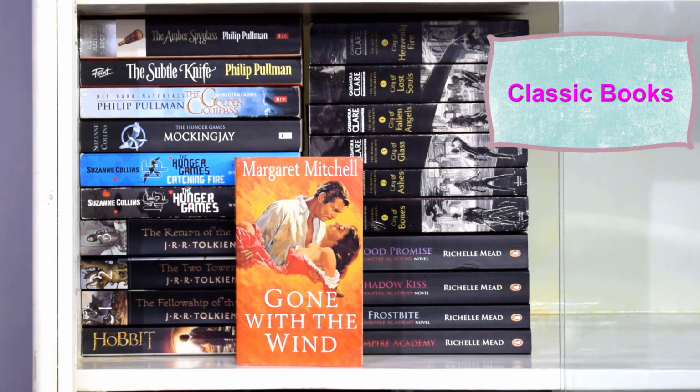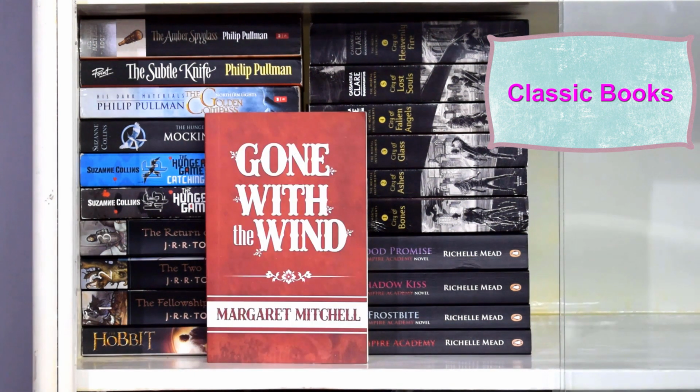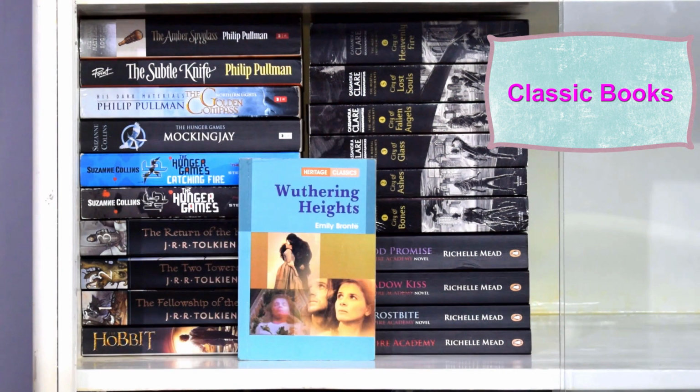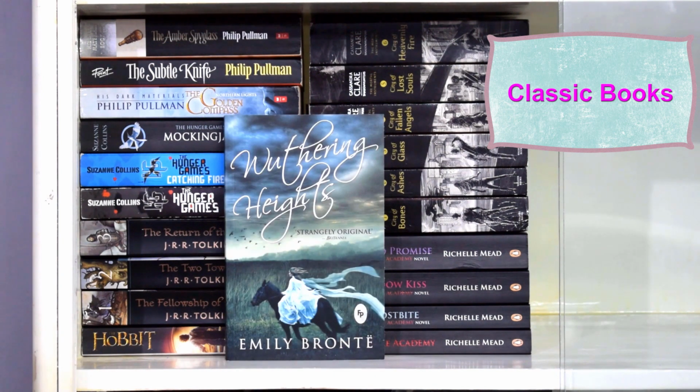I have 2 paperback editions of Gone with the Wind by Margaret Mitchell. This one is by Pan Macmillan and this one is by Lexicon Books. Jane Eyre by Charlotte Bronte. I have 2 editions of Wuthering Heights by Emily Bronte. This one is by Heritage Classics and this one is by Fingerprint Publishers.